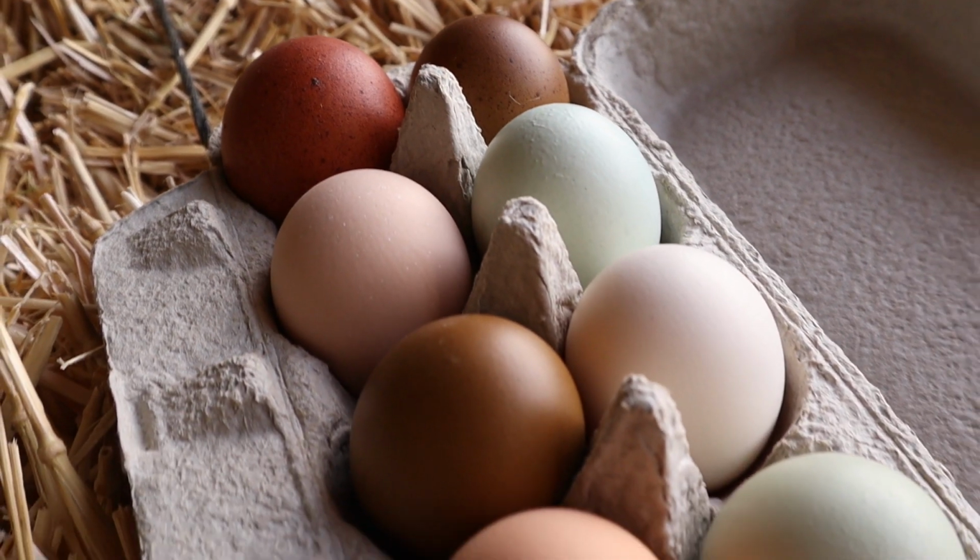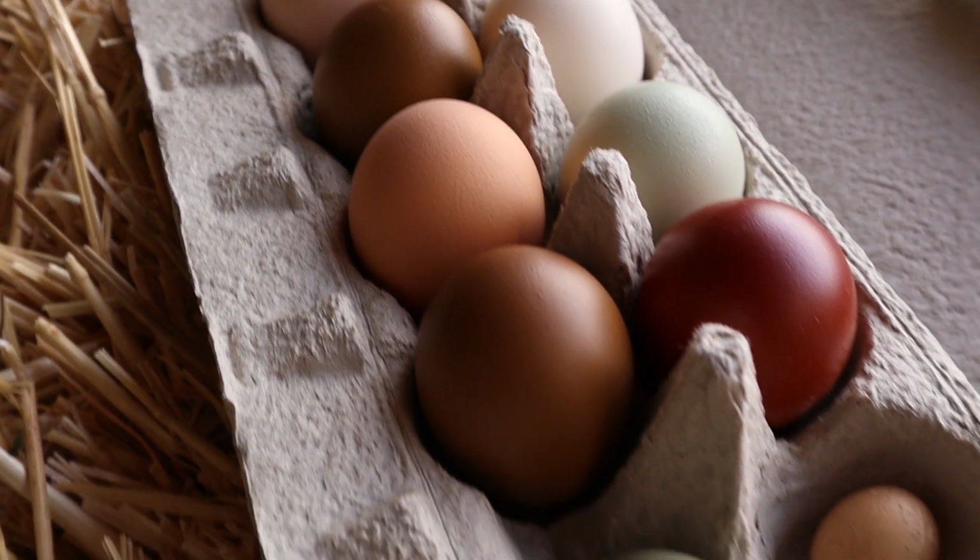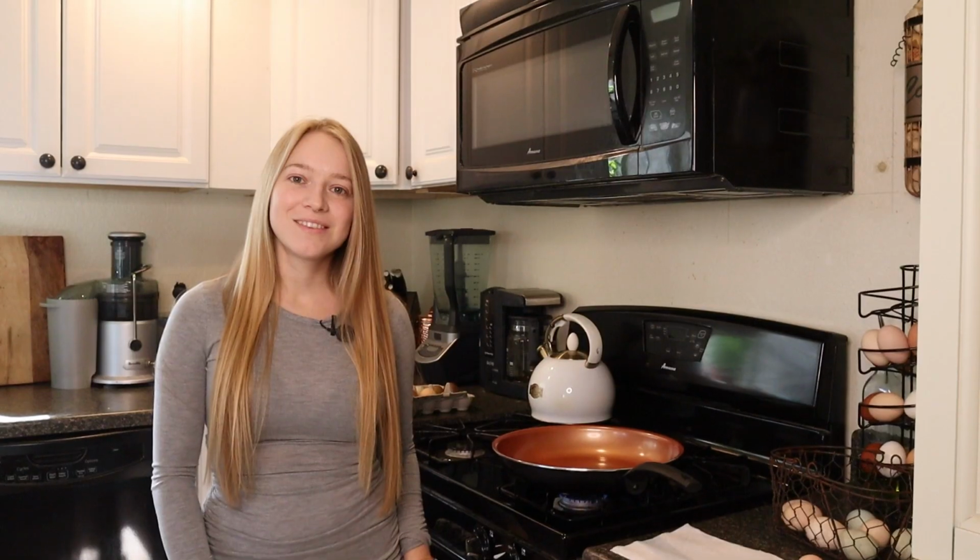There's nothing to worry about with these. Your hen is perfectly fine and they are perfectly edible. So let's go to the kitchen and crack these open and see what's inside. All right, the moment of truth. Let's crack these both.